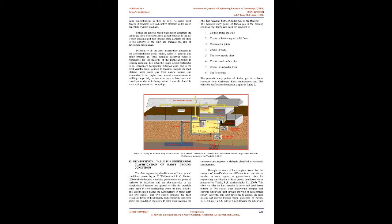11.7 The potential entry of radon gas in houses. The potential entry points of radon gas in a house constructed over a carbonate karst environment are: 1. Cavities inside the walls. 2. Cracks in the footing and solid floor. 3. Construction joints. 4. Cracks in walls. 5. The water supply pipes. 6. Cracks round surface pipe. 7. Cracks in suspended floor. 8. The floor drain. The potential entry points of radon gas in a home constructed over a carbonate karst environment and the gas emission purification instrument are displayed in Figure 25, with the design of gas emission purification instruments by Yassin R., 2012.